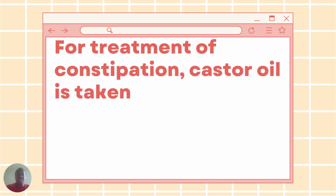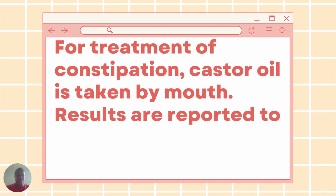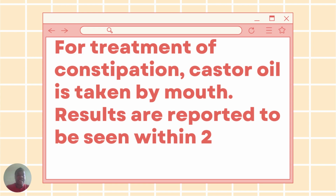For treatment of constipation, castor oil is usually taken by mouth, and results have been reported to be seen within 2 to 6 hours, so it's very fast. Therefore, it is recommended to use it during the day rather than at night.